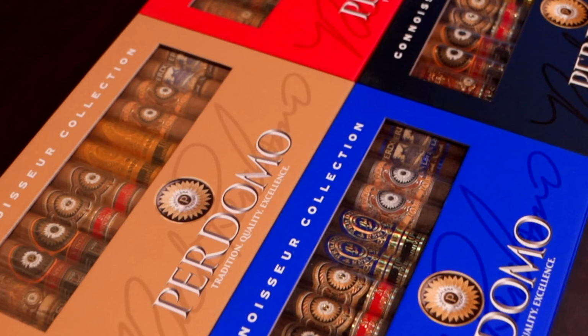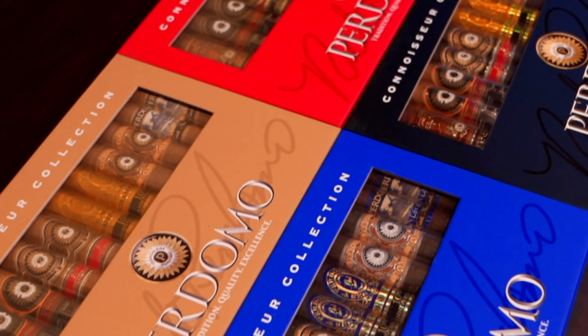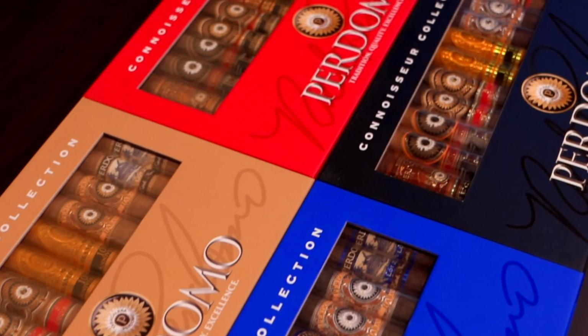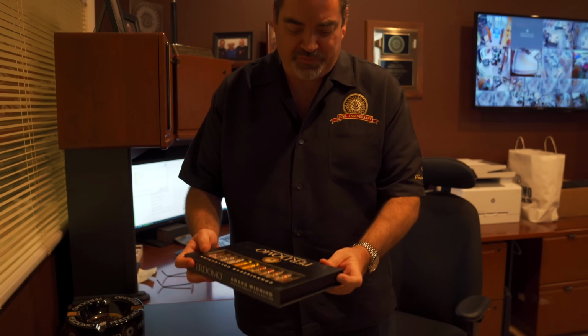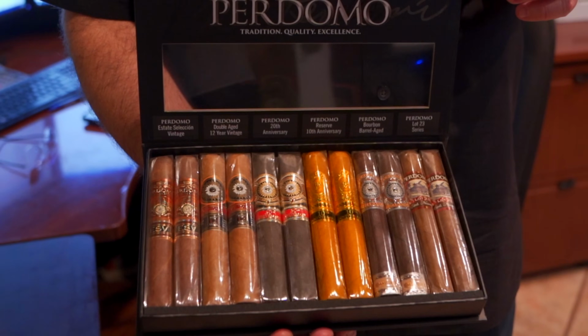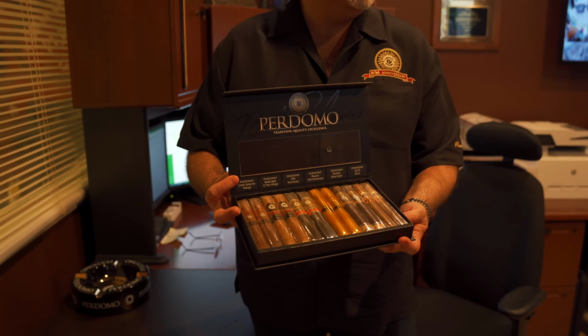Well, we're excited. We're getting the new 12-pack samplers out for the holidays. Let's show these guys. So we did a Connecticut-only 12-count sampler. We also did a sun-grown, a Maduro, and then a real favorite, which is called the award-winning. The award-winning has the best of all our lines. So we're really excited to get this out for the holidays.